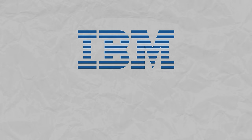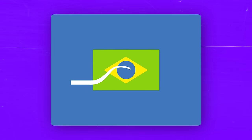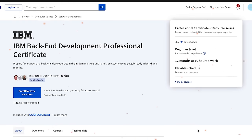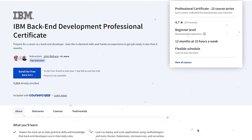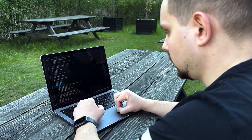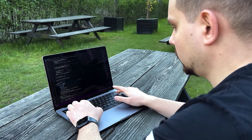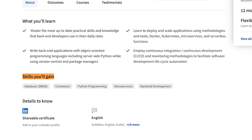Okay, let's move on to certification program number 3. IBM Backend Development Professional Certificate. And guys, this is another backend development program. But this time it's from IBM, America's first ever tech giant. This IBM Backend Development Professional Certificate program covers everything you need to know about backend technologies. And by that, I mean server-side programming, API development, web security and many other things. By the time you finish, you are expected to have the skills to design and create scalable, secure and efficient backend systems using IBM tools.